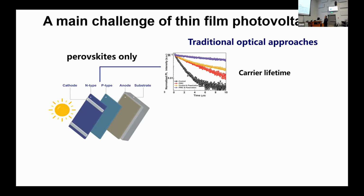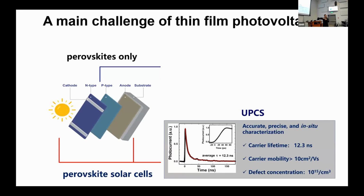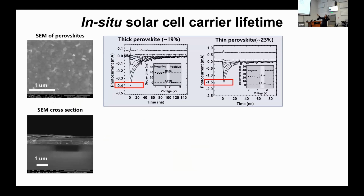But for us, we can incorporate this technique into the solar cell. We can directly measure the photocurrent. We can measure the carrier lifetime, and also calculate the carrier mobility and defect concentration. You can see the time resolution for the initial peak is under 50 picoseconds. That's a technical advantage of this technique. So we have done different perovskite material solar cells. This is the SEM for the quantum dot solar cell, and this is the cross-section SEM. You can see it's only a couple hundred nanometers thick, a really thin film solar cell.